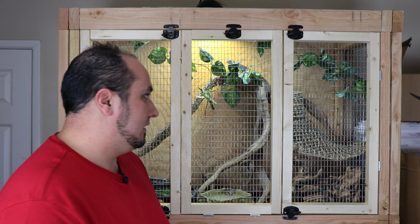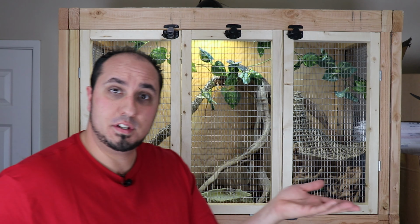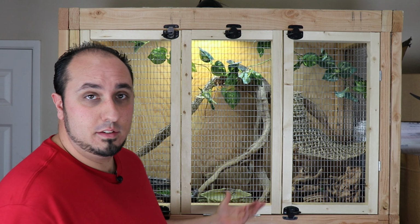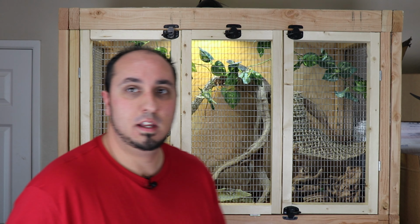But at the same token, it took me only maybe about 8 hours to build this thing, from conceptualizing, to getting the materials, and then coming home, cutting it and building it and putting everything away. So not too bad, and I think it looks pretty awesome. You know what I mean? It's very reasonable. It's not too bland, but at the same token, very functional.